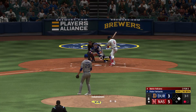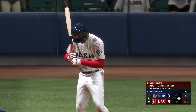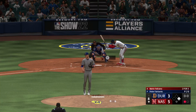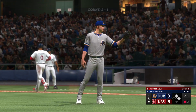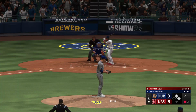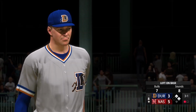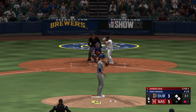Stepping in, Mario Feliciano. Next offering misses. Now 3-1. Righty delivers, and ball 4-2 aboard. Maybe a little loss of focus on the mound right there. Pretty much gifted him first base with a quick free pass. And now Jonathan Davis. Kicks and deals. That one missing inside. One out. Runners at first and second.